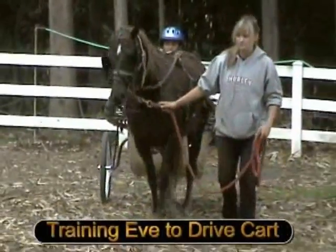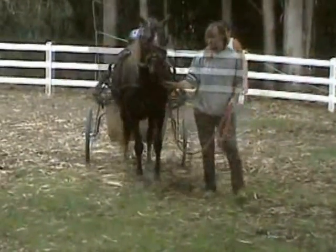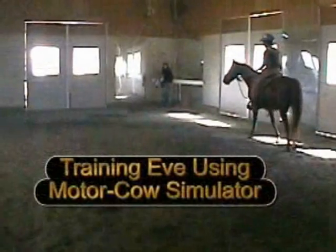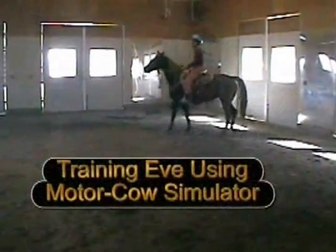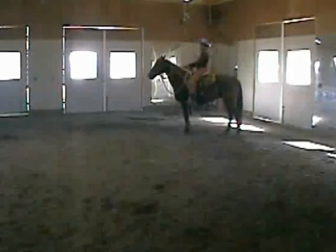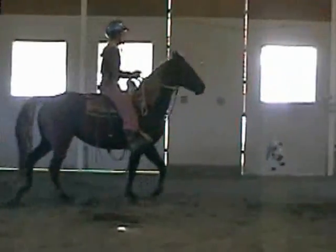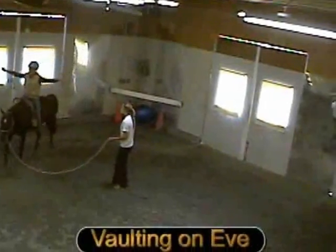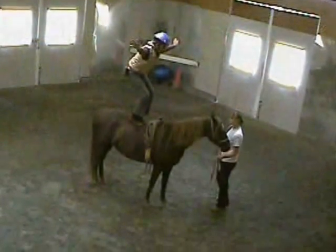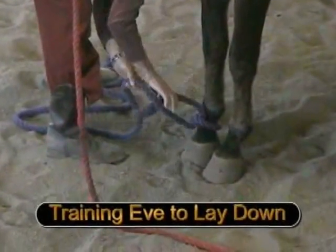Training Eve to drive a cart. Training Eve to work over her haunches with a motor cow simulator. Vaulting on Eve. Training Eve to lay down.